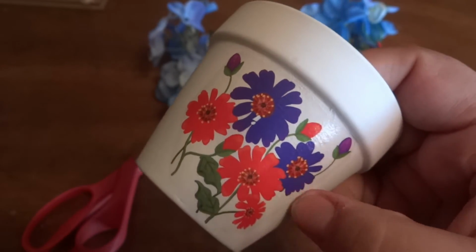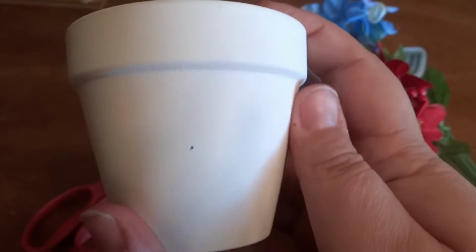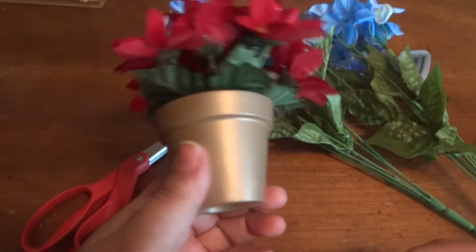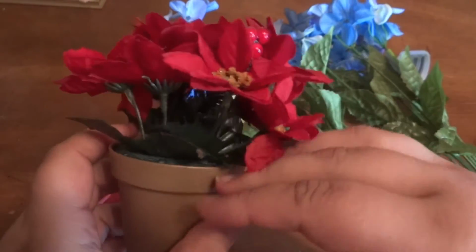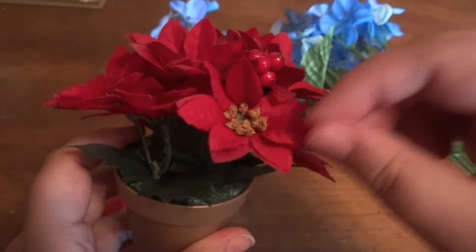I don't like the red flowers or the purple flowers, so I'm just going to turn it around so that I have the white base. But this I definitely got from the Dollar Tree, which was one of their leftover little doodads from Christmas. I got it 50% off, so I got it for 50 cents. It just has the styrofoam that you stick the flowers in.